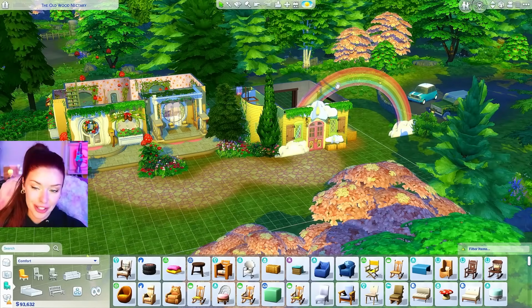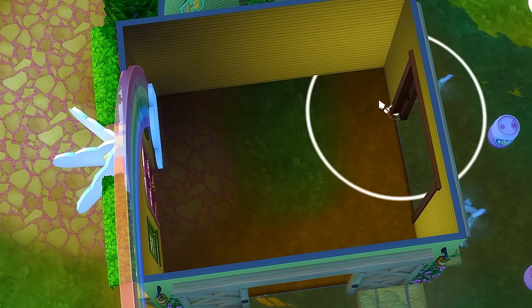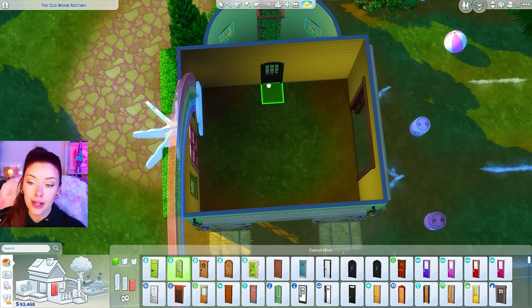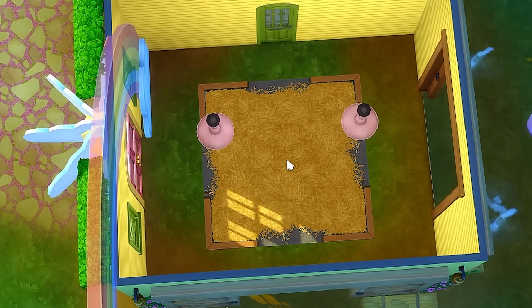So on the interior, I know that this whole area is going to be for a horse. So I'm gonna bring the siding in. I think I'm actually gonna just leave the terrain paint kind of how it is, just messily in here. We're gonna need a door to lead to my ladder. And we can use the pink lighting here from Horse Ranch. I think I'm gonna add the bed right in the middle here.